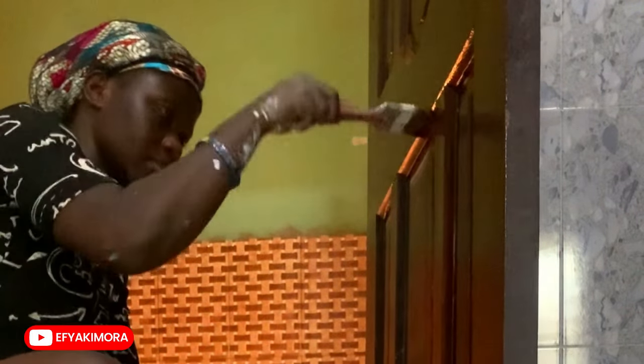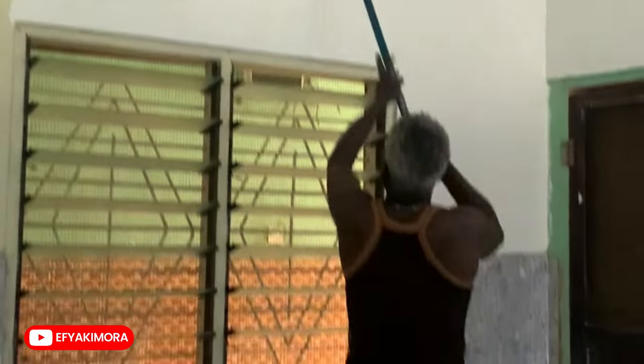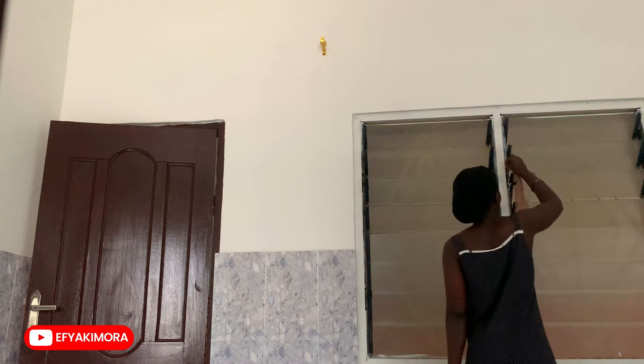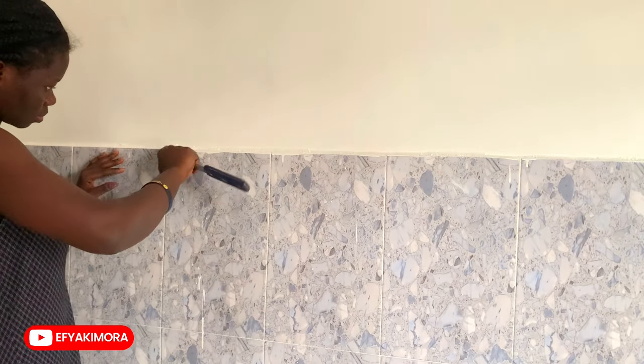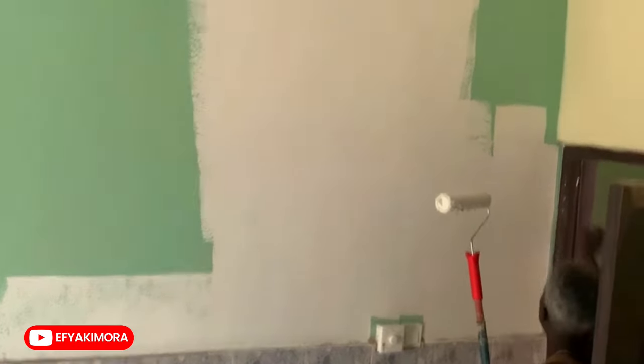So I already did the pack out for the tailor to come and do the tiles. After that, I did repainting. That's my father. He is a painter, so I joined him to paint the room again. So we painted the room, that is the wall, and all wooden stuff. We painted everything again.